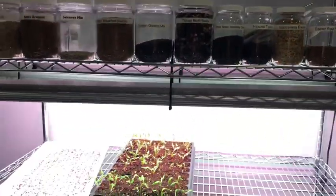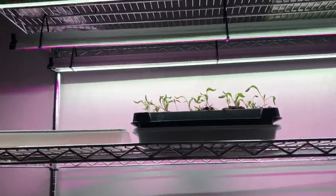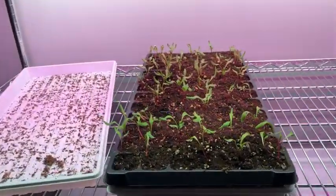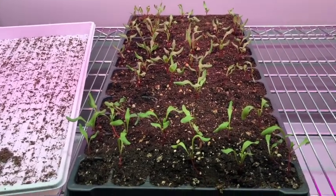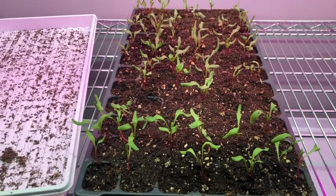And remember, we showed you this last week. This is the lights, the growing lights. So we've got cool and warm colored lights here. And this is the tray that we planted last week with the vacuum seeder. So these are beets. And you can see they're doing okay.